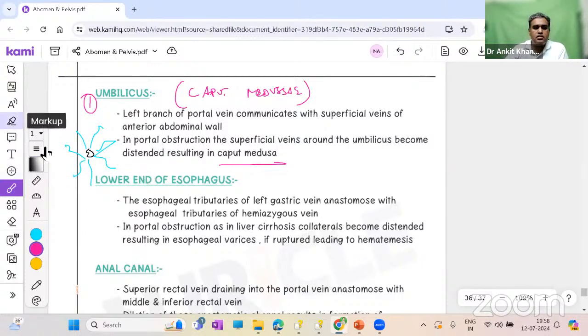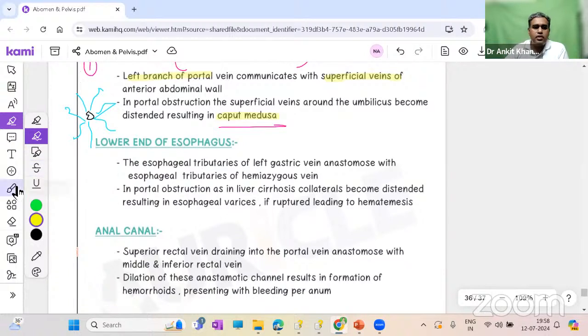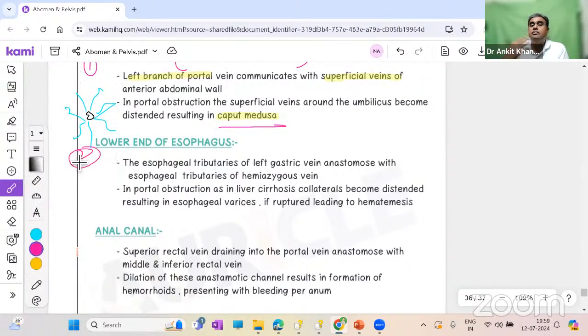Have just a read about it. The left branch of the portal vein communicates with the superficial veins of the anterior abdominal wall. In portal obstruction, the veins of the umbilicus become distended, resulting in caput medusae. We should know that. The second point over here is the lower end of the esophagus. Remember, bleeding, hematemesis, vomiting of blood. Now you should know which veins are on the portal side and which veins are on the systemic side in the anastomosis.